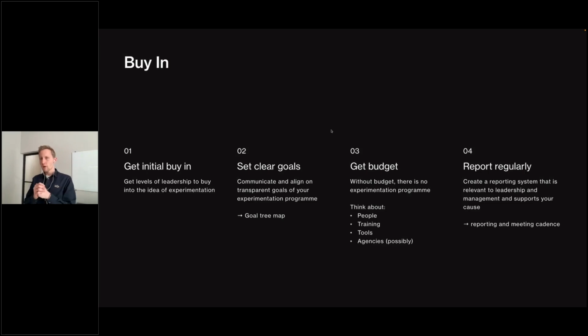So if I were to take anything away, even without the process, get leadership to buy into the idea of experimentation, right? Sell them the idea, sell them what experimentation and running tests is, but even the mindset behind it, what kind of impact this can have on your company and your growth, and on making data-driven decisions, right? But this is step one in getting buy-in from leadership, from management, an important part of experimentation, because without them you won't have any chance, right?